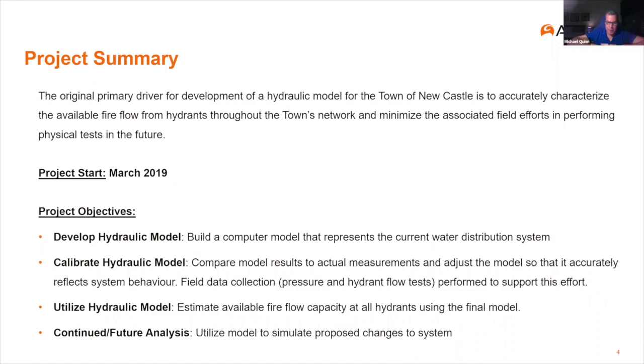So if the model is accurate, you can use the type of data that you can get there to right size your system. And I think we have talked to Bart and the town about continuing to keep the model updated as improvements get done over time. And I think this could also be a great tool for some of the capital planning that you guys do on a regular basis. So that's kind of the objective here and the summary of what we did. Ben's going to walk us through some of the specifics of how the model was created and how we got to calibrate and utilize it.